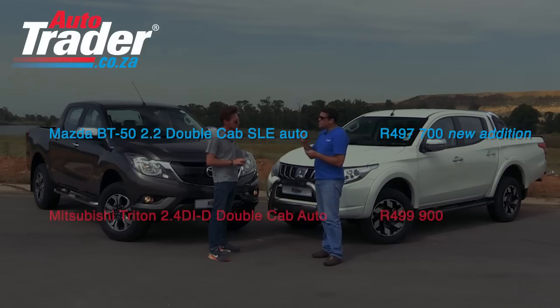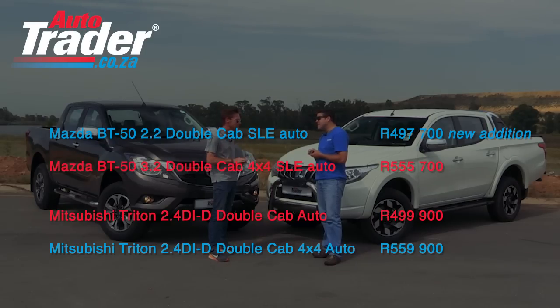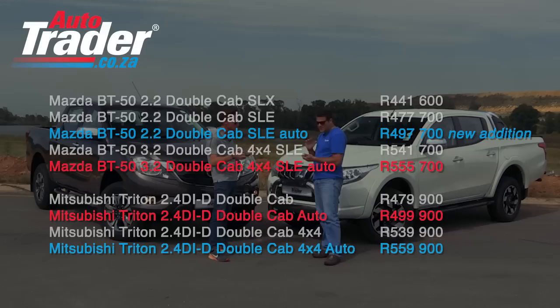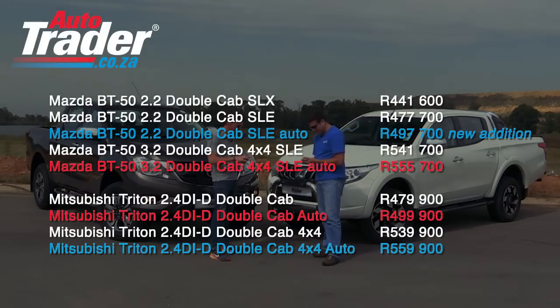Triton range is 499,900. But the model that I have here, which is the 2.4 4x4 5-speed auto, is 560,000. The equivalent Mazda BT-50 would be 555,700. There's not much in it. There's a few grand here and there. Yeah. Then let's move on to the engine.